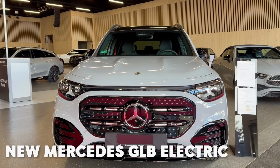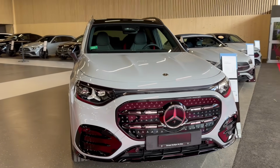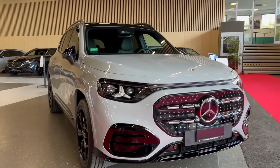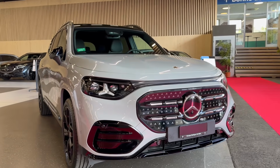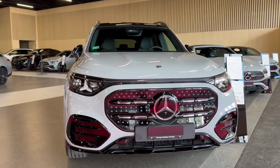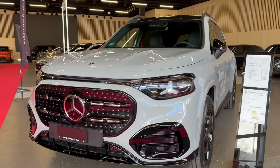The Mercedes GLB 350 seats 7. The BMW iX3 seats 5. Everything else you need to know about this car starts from that one difference and builds outward. Whether 7 seats in a compact electric SUV is a genuine advantage, or a marketing trick that costs you something elsewhere, is the question this walk-around answers.